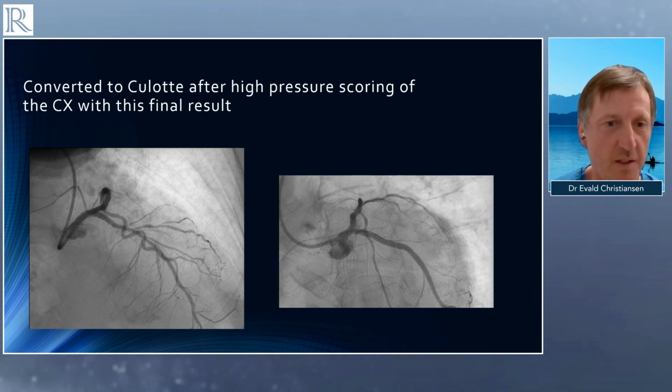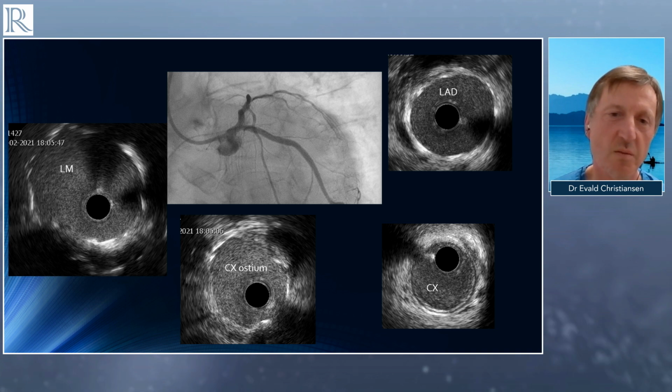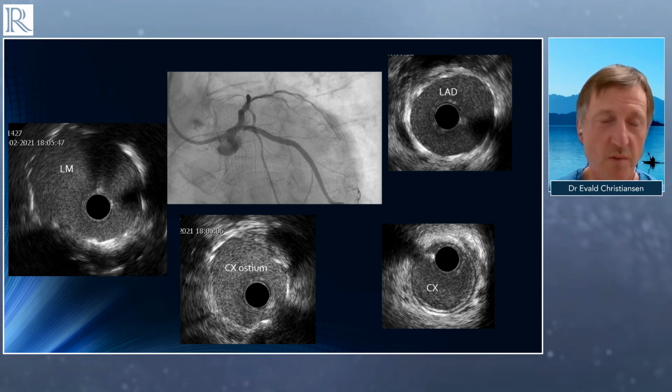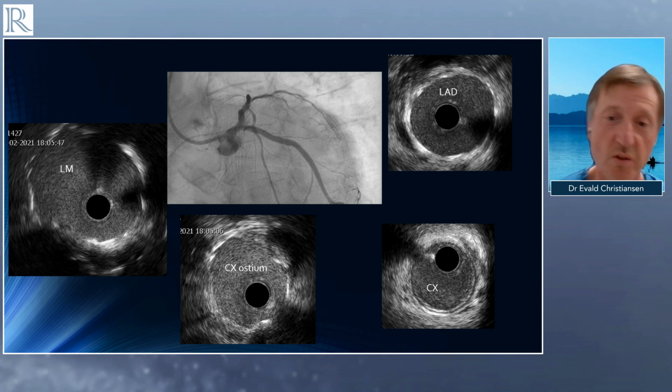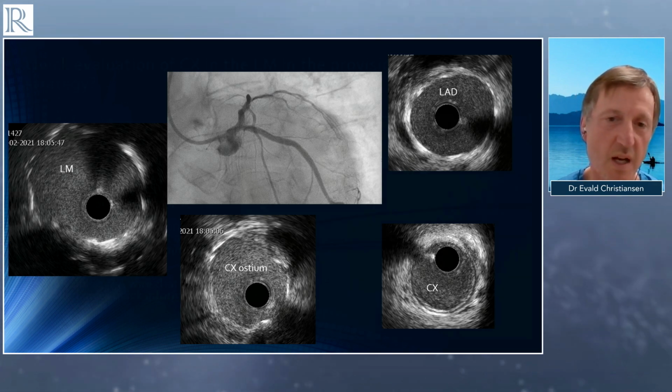After we had done POT again, we controlled the results with IVUS. We had good stent expansion in the left main, in the LAD, and also in the circ ostium. And the circ looked quite healthy with a normal three layers distal to the stented area. So we were happy with this result.